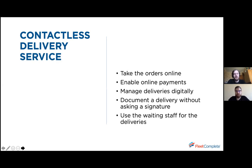And in addition to that, the waiting staff right now has no job, at least in the sense they've used to think about their jobs. And instead of firing them, maybe you can use them as couriers. Maybe they are the people who could and should take your orders and deliver them to customers.